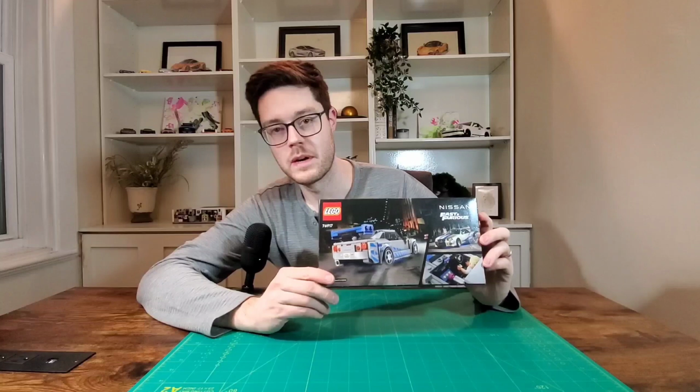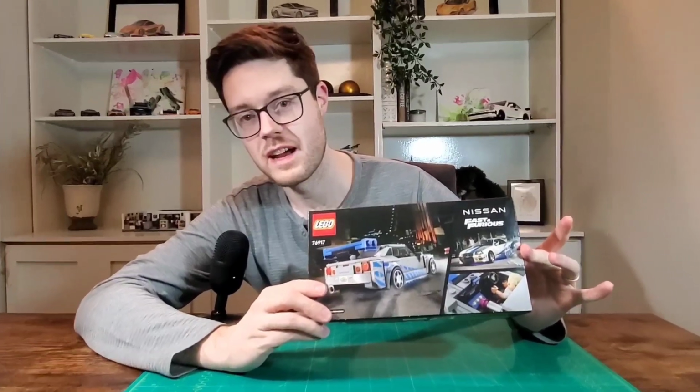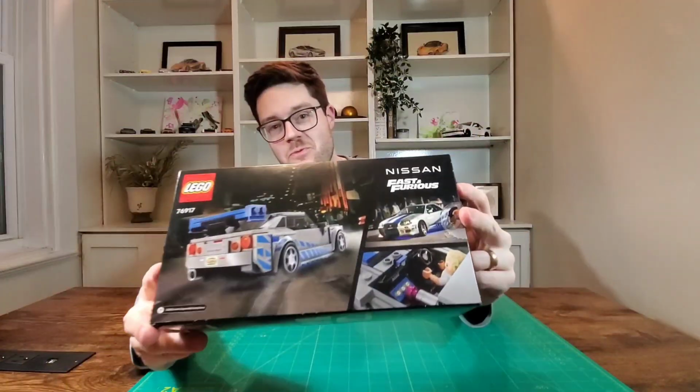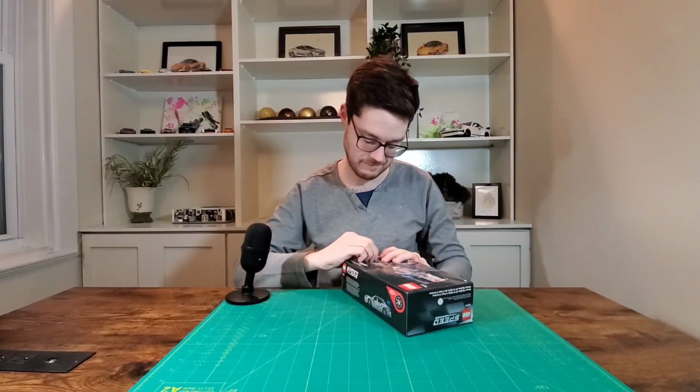Here's a look at the back of the box. You got a couple pictures of the model and one of the car from the movie. How early 2000s is that? Oh man, it just reeks of Need for Speed Underground, doesn't it? You gotta love it. Who are they trying to keep out of these punch tops, honestly?